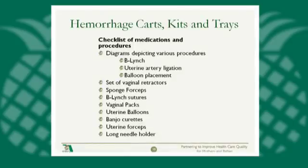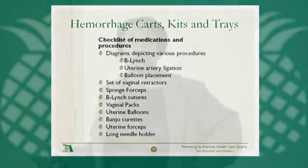Hemorrhage cart. Did you guys have a hemorrhage cart? Who participated in developing that hemorrhage cart? Staff, pretty much, with the literature also. Okay.